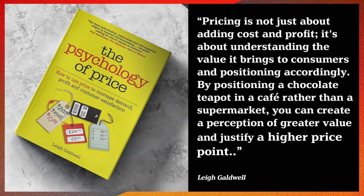What does this mean? In the past, we might have simply thought that if it costs $10 to produce a chocolate teapot and the company wants a profit of $5, then pricing it at $15 is reasonable. This approach acknowledges the role of cost in pricing but overlooks the consumer's perspective.